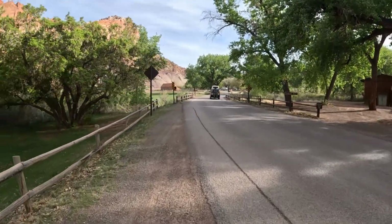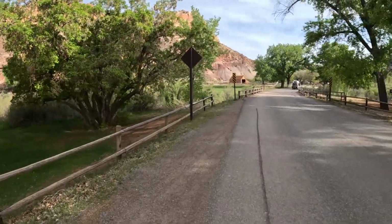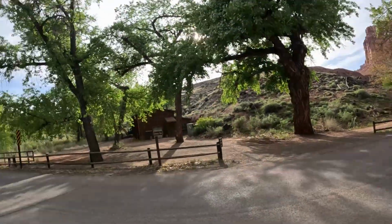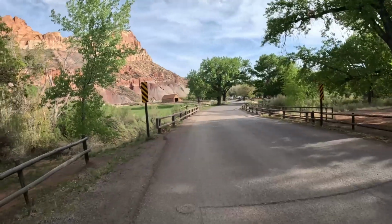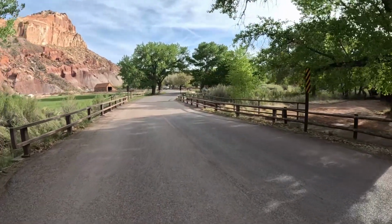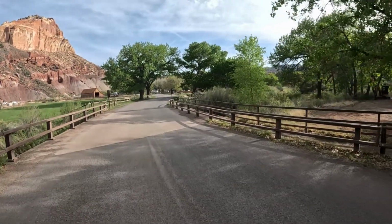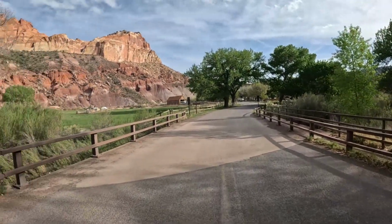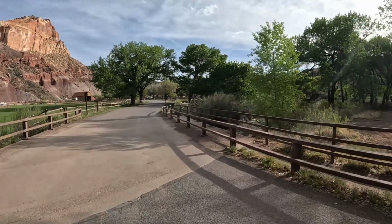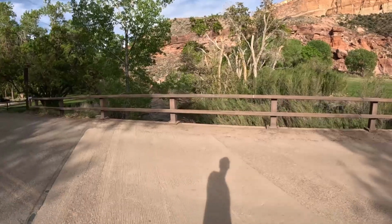It is such a pretty day out. You can hear the river, you can hear birds every once in a while, and it just feels so nice outside. The weather is just absolutely perfect. There's a couple interesting historical buildings littered about. There's some sort of, I can't read what that sign says over there. There's some sort of house over there that's like a museum and a gift shop kind of thing. Here's the river.